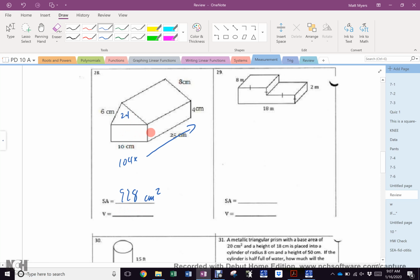Oh, geez. That's 4. I left the 80 there because that was surface area was 80 there. So it's 64 times 25, which is 60 times 25 is... What'd you get, Jordy? Yeah, that sounds right. 64. Yep.